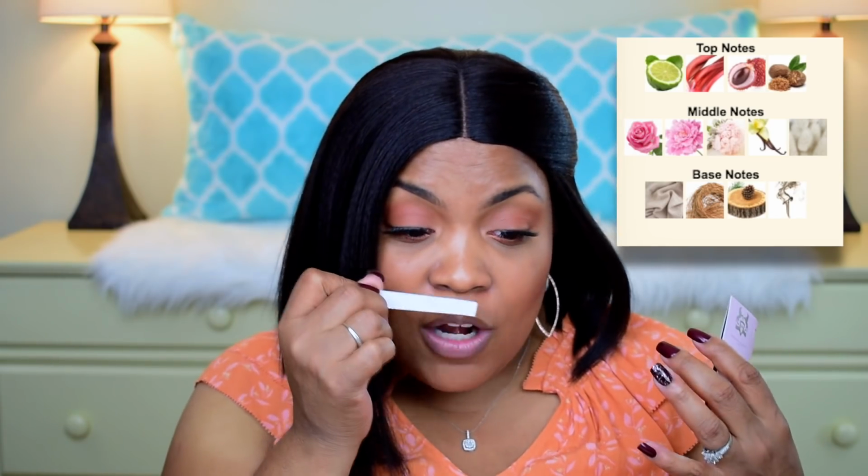And what I really get from this Delina is that rhubarb note, but I get spices. And the rhubarb is a little bit sour, but I do get the spices. Like the nutmeg, I can definitely smell the spiciness. And also, a main thing that I really pick up is the woods, like the vetiver.